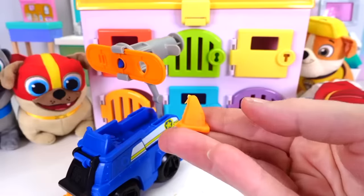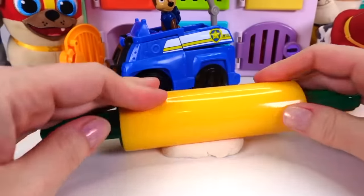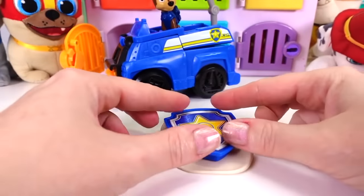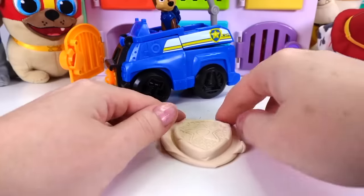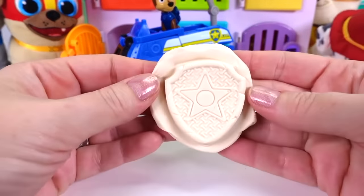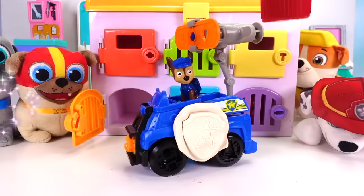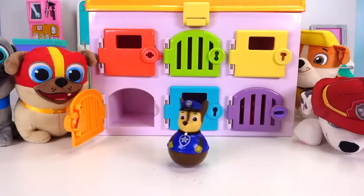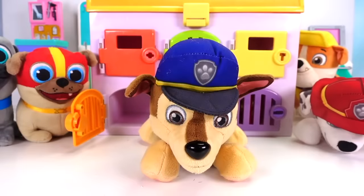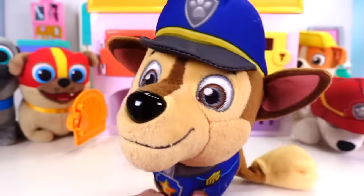We can make an orange safety cone. And now we can take the white Play-Doh, roll it, and let's make this badge. Push it down on the Play-Doh. And look, we've made this badge. I'm going to put it on the police vehicle. Sprinkle a little magic potion on there. Whoa, almost there. Yay! Thanks, guys. That was awesome. We have one more pup to save.